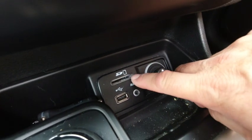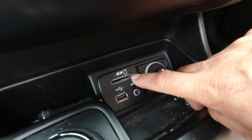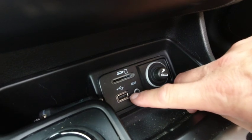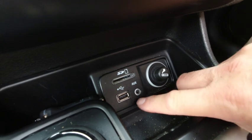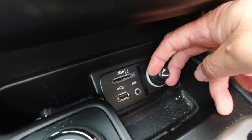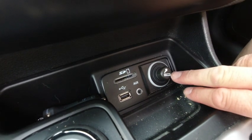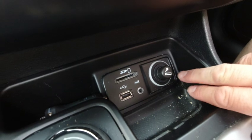We have SD card inputs, which I must admit are really old hat these days, but it is there. USB, and that allows you to link into the head unit. Auxiliary in, obviously the old cigarette lighter, which most people are going to use as a 12-volt outlet.